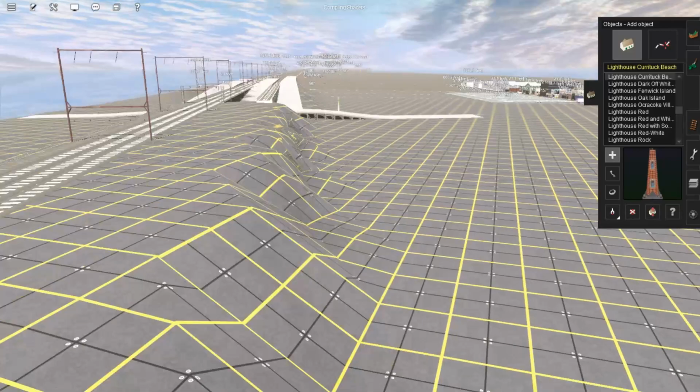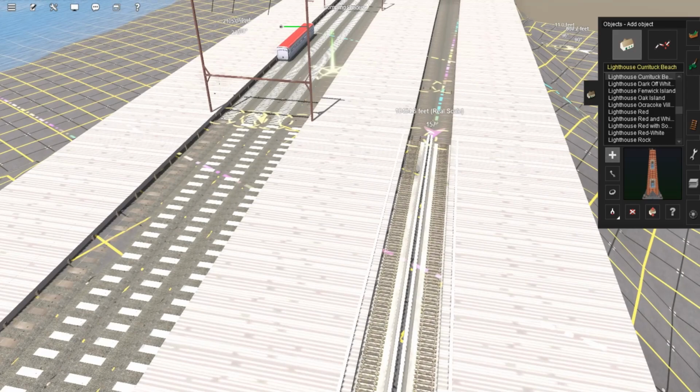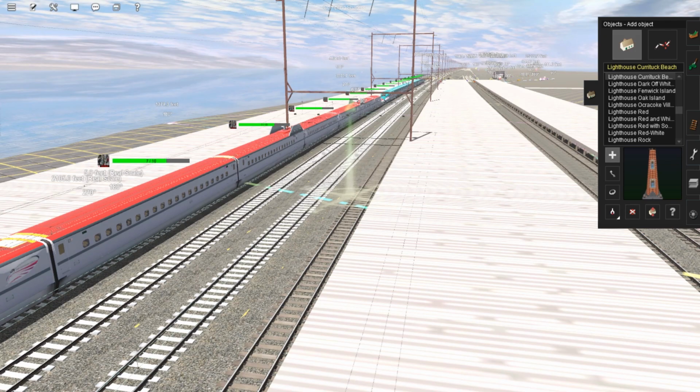This is the station at Nag's Head. The 2 tracks on the right are for Amtrak trains that go to the North Carolina mainland and stop at Rocky Mount and Raleigh.